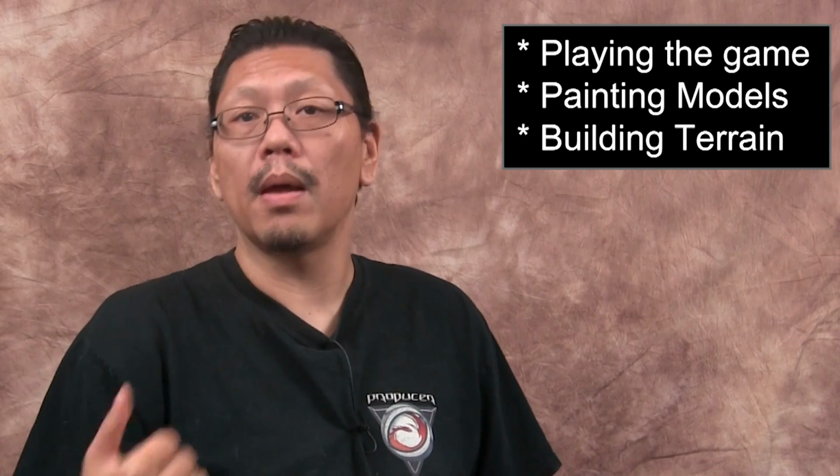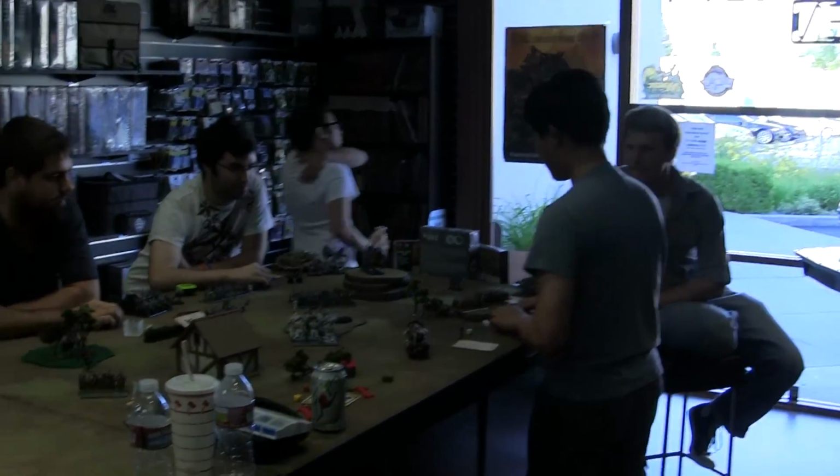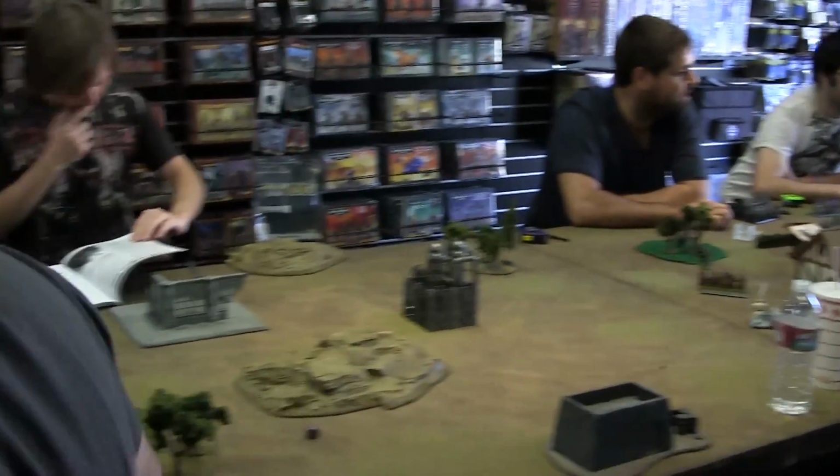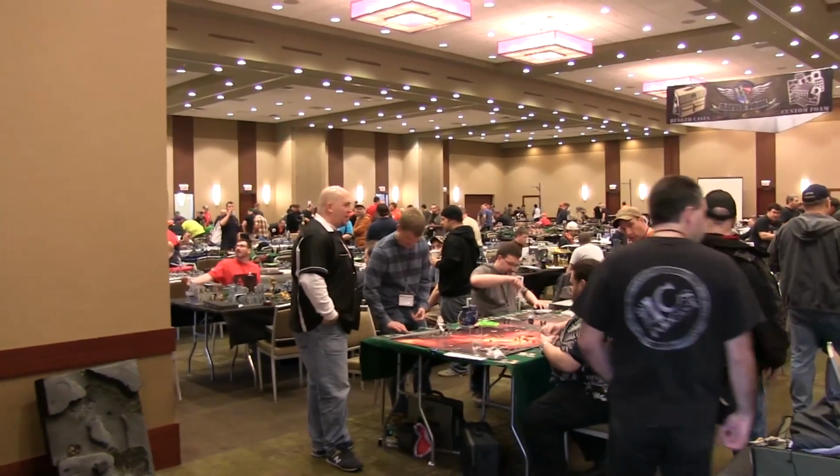Now, the hobby can be split down into 3 categories: playing the game, painting the models, and creating terrain. You can concentrate on one of the categories or dabble in 2 or 3 at the same time. That all depends on the money and time you wish to spend in the hobby and what you're most interested in. Playing the game is like playing any other game. Some play for fun, some play to compete. We play in our homes, at a game store, or even attend large conventions to win top placement.